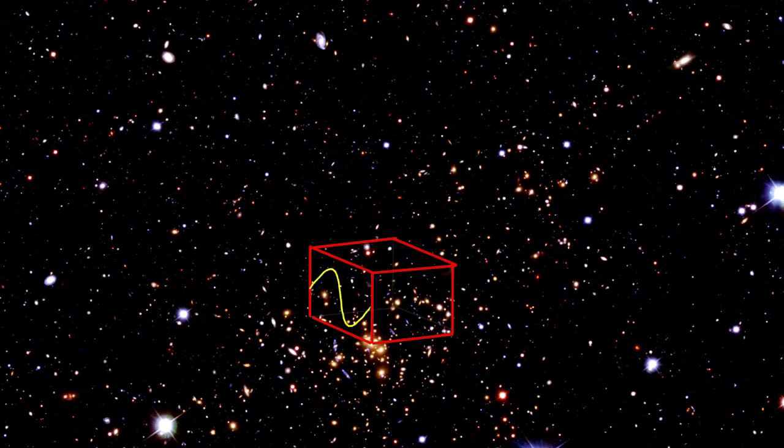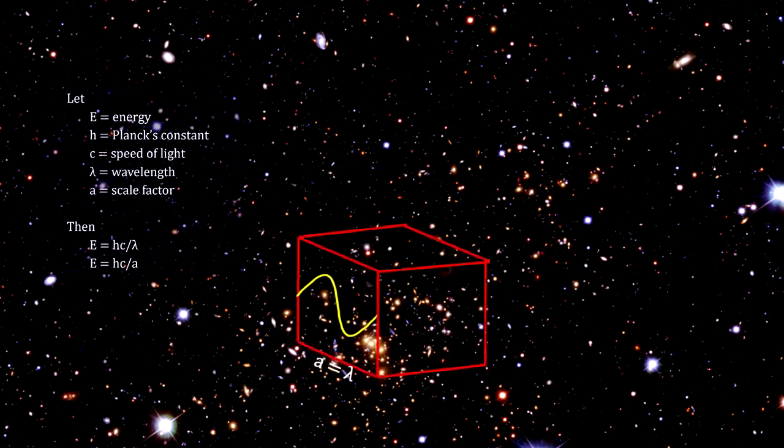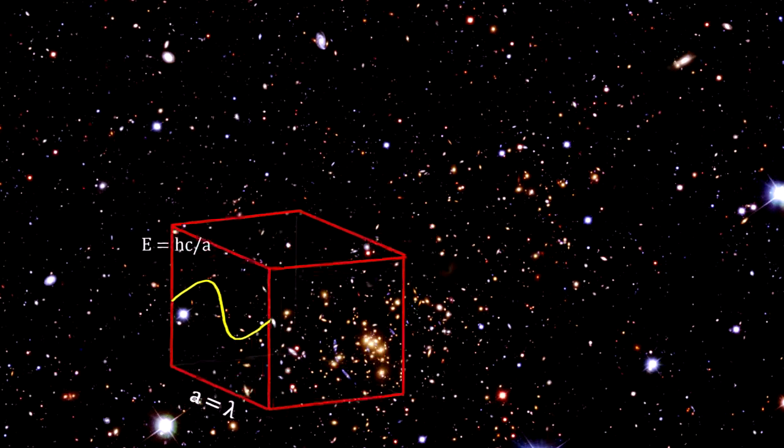Unlike matter that moves through space, photons are attached to the space they propagate through. So an expanding space will impact photons in a way that does not affect matter. Here's a cubic volume of space with a photon inside. The photon's wavelength, lambda, is equal to the length of the cube, a. Its energy is equal to Planck's constant times the speed of light divided by the wavelength. As the wavelength increases with an increase in the scale factor, the energy decreases, unlike matter where it remained constant. We see that the energy density also depends on the scale factor.